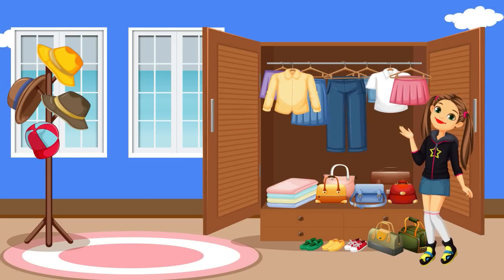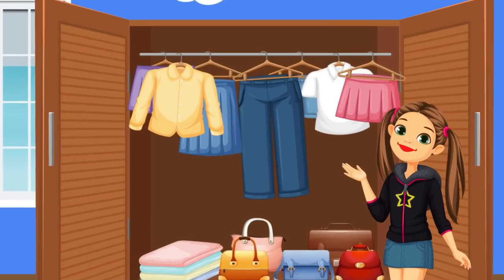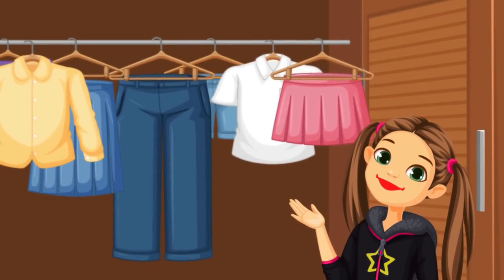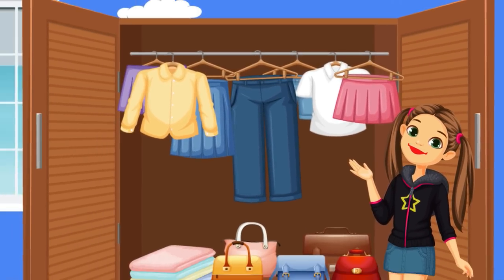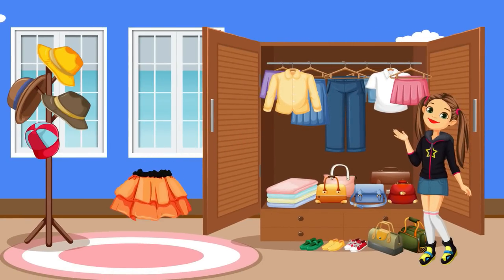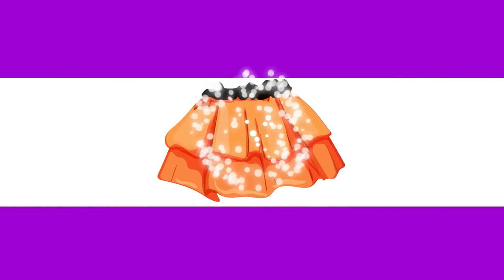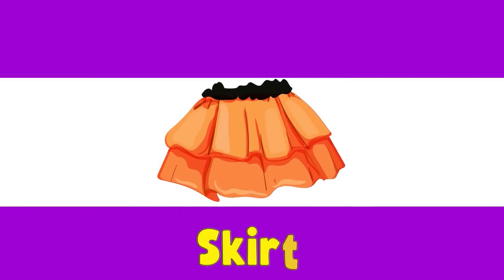Hi kids, today we will do some clothes vocabulary. Skirt. Skirt, skirt.